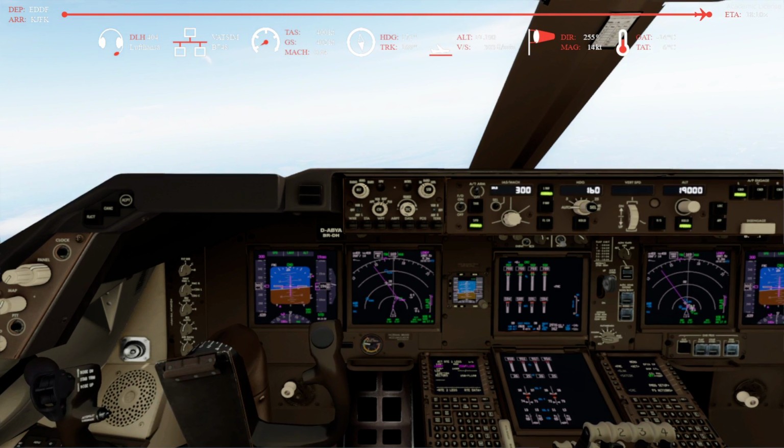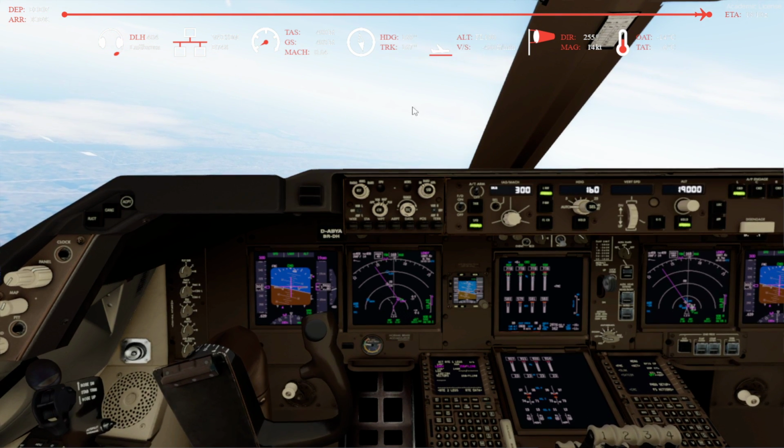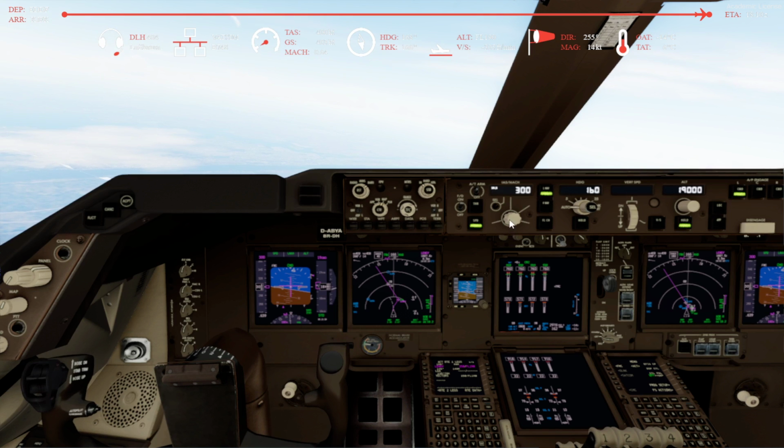Lufthansa 404, maintain 250 knots, approach 125.7. 250 knots and 125.7, Lufthansa 404, ciao.